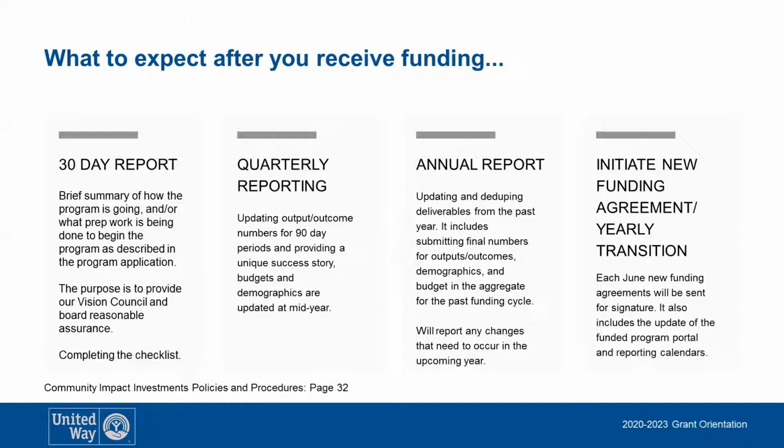And then there's also a checklist you must complete that says, yes, we will run a good faith campaign. Here is our ECC person, our employee campaign coordinator. Here we are going to abide by communication and partnership guidelines, etc. You can read all about that in the funding agreement. Then after that, each 90 days of service is marked with a quarterly report. You provide your output and outcome data, and a success story, and at mid-year you provide updates on demographics and your budget.